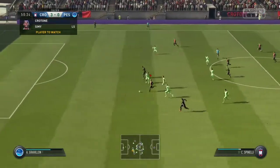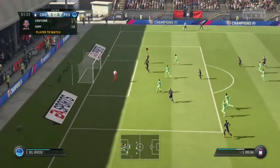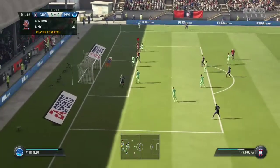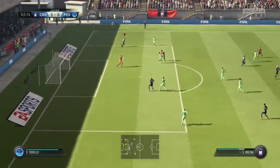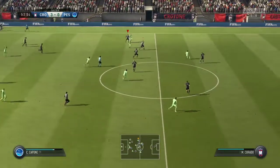A brilliant first half from this fella. The break is definitely on. Got to keep his nerve here. Gets his cross in. Well, the hands that didn't look so secure look a bit safer now. Yeah, that'll make him feel a little bit better about himself.